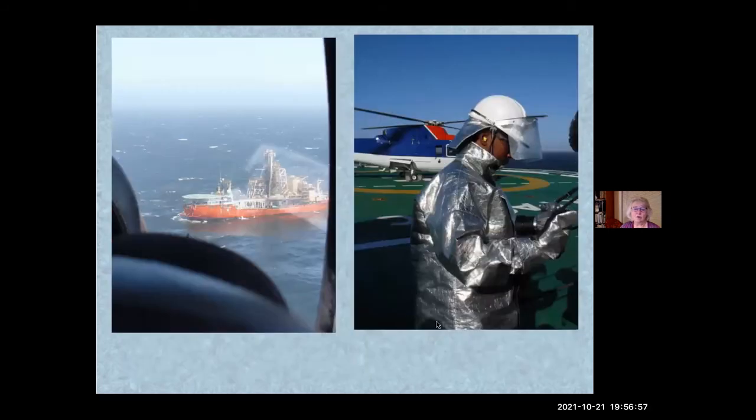We loaded up and went, and it was my first helicopter ride ever, and it was spectacular because this is what you go to. You see the ship, and the little landing area is right here. Well, that day there were 16-foot waves, and we weren't sure if we were going to be able to land on the ship, but no problem. We landed. We had people with complete fire gear come and get us out of the helicopter.